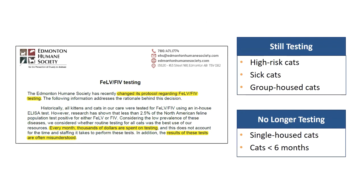And here's an example from Edmonton in Canada. When they reduced the amount of testing that they performed, they worked with local veterinarians to make sure they were in the loop. They distributed a flyer here that is a good example, and we can provide that to folks on this webinar who want to see examples. And they explained that they were still testing their high-risk and sick cats and group house cats, but no longer testing the single house cats and the kittens. And for them, this protocol worked really well, and the transition of bringing their local veterinarians into the group also was a very positive collaboration.